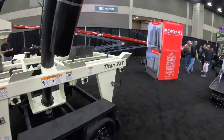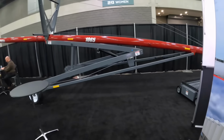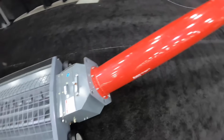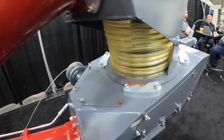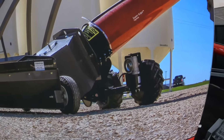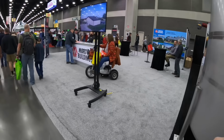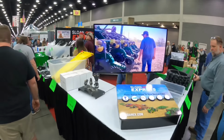You see like a 1065 auger in here, and it just looks like a toy in this huge room. Be nice to upgrade, but be nice to have the hydraulic hopper mover. I'll get one when they're obsolete. Spoke gauge wheels.